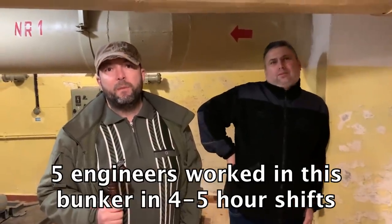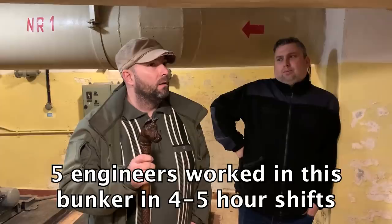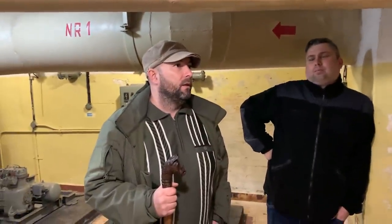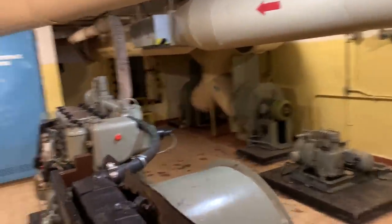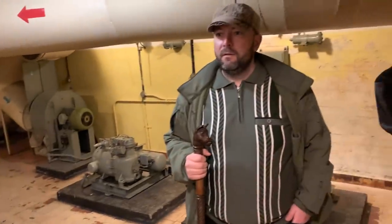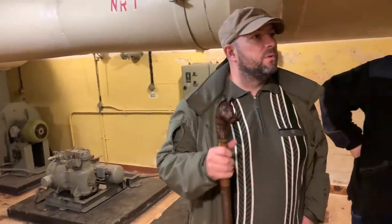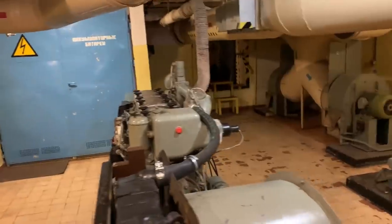But here it leaves only two, maybe five people. Yes, five soldiers. Engineers. Here it was not a simple soldier. Yes, it was an engineer, a specialist. They were ready just to load the head, because they couldn't let some stupid soldiers push it. No, this is technical stuff in here.